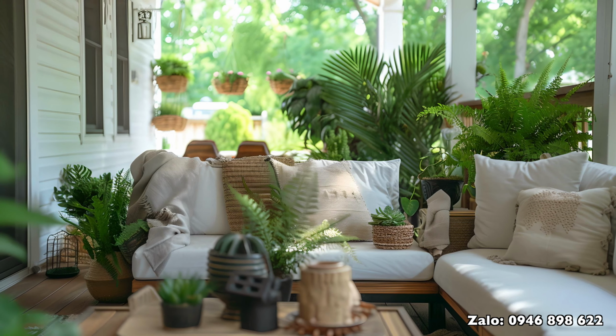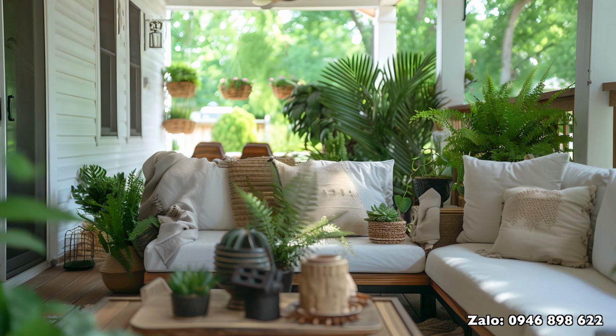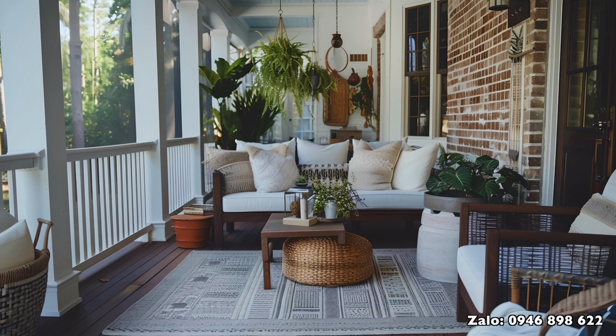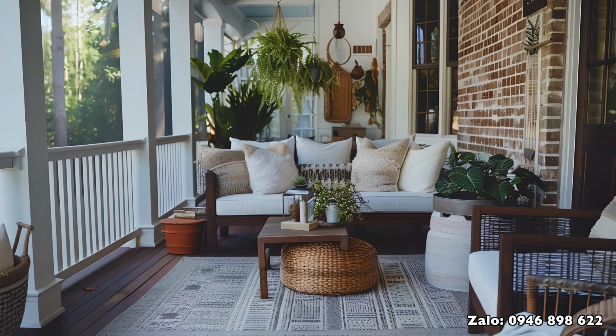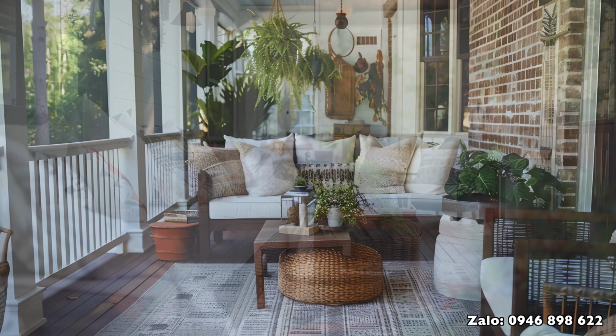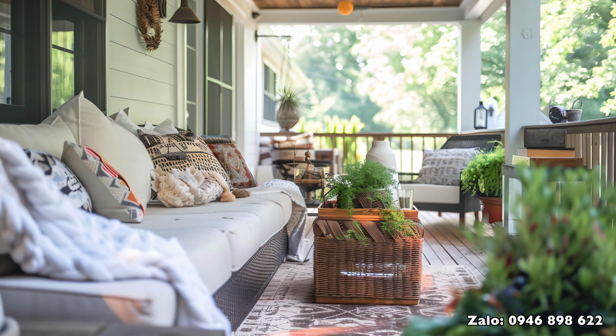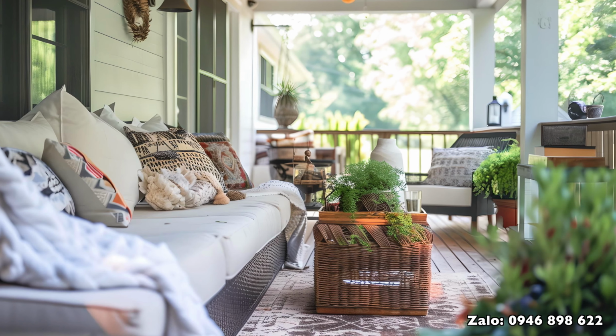Accessorizing with purpose. The right accessories can elevate the overall design of your porch while also serving functional purposes. Consider adding rugs to define different zones within your space and provide a cozier atmosphere. Pottery Barn offers an array of outdoor rugs in various patterns, colors, and textures to suit your personal style.